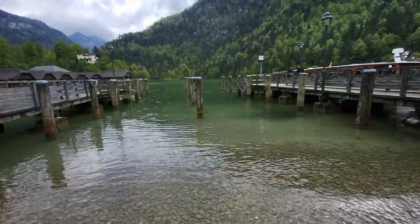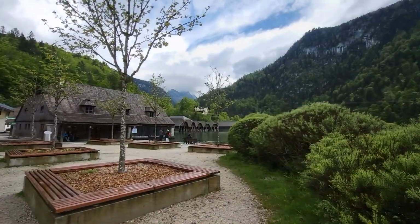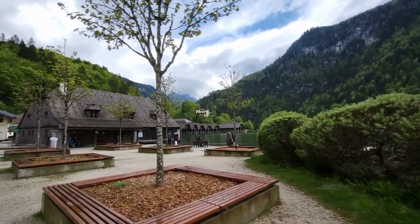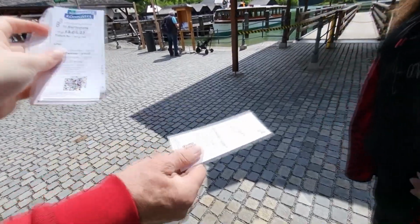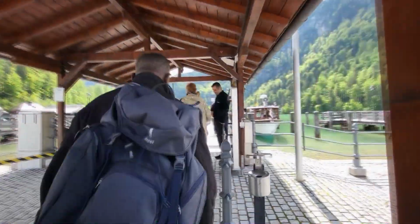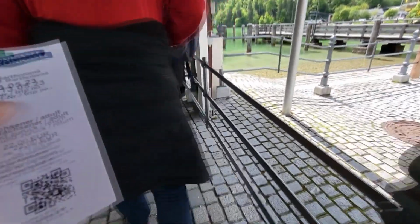You can walk to a viewpoint towards the left from here, but we decided to check if we could get tickets for the boat, and we really did. All the other times we were here the last years, it was always so crowded that they didn't have any tickets left, but this time we were lucky.